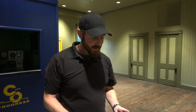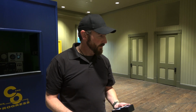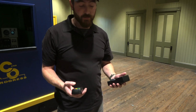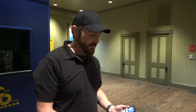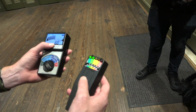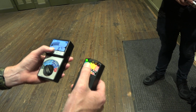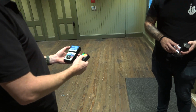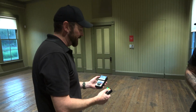So we're going to be walking through here doing a baseline sweep, and I'm going to be using two pieces of equipment here to compare. One is the tri-field meter, the other one is the K2 meter. Both of them measure electromagnetic fields. Now I got to point out that right at the beginning here, they're already lit up. This is at an 8, okay? And this is barely lit up. Which is strange because usually the K2 meter lights up more. It seems to be more sensitive.